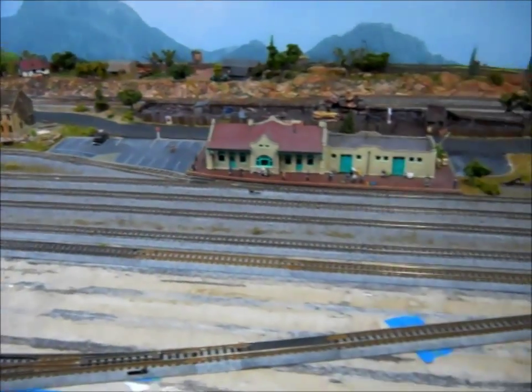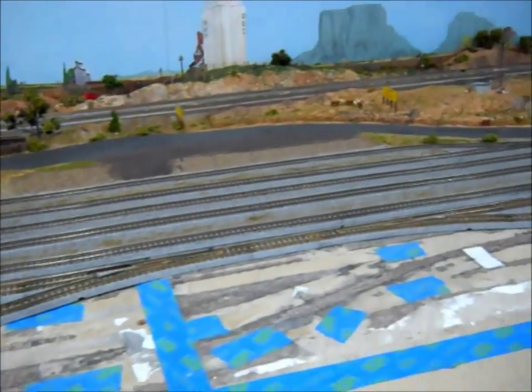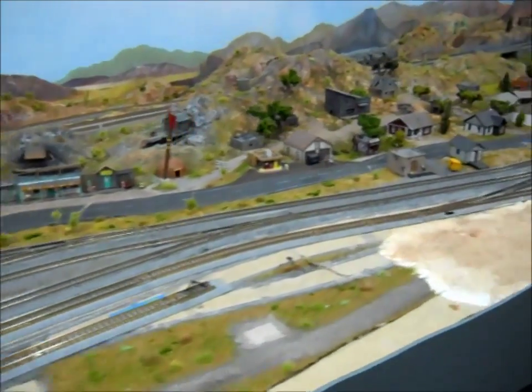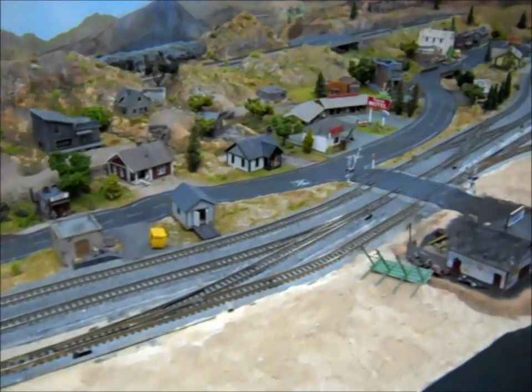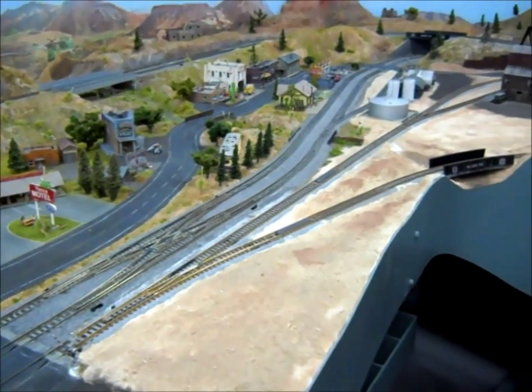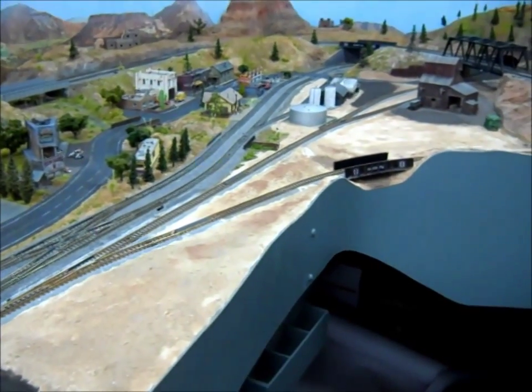Kind of useless really just to pan around here. But I think you can get the idea that all the stuff has been removed, and this just gives you an idea of what the railroad looks like semi-naked with all the cars and everything off it.